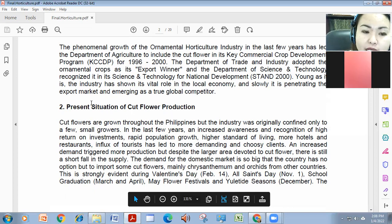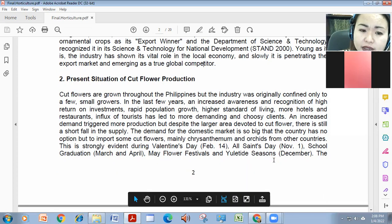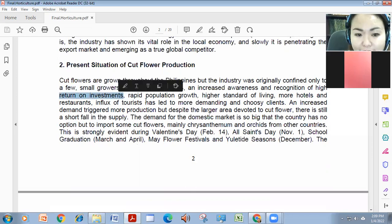So what is the present situation? Although we have penetrated the export market since then, we are not yet a true global competitor. So what is the present situation of our cut flower production in the Philippines? Only very few or small growers, as I have said earlier. There are still more crop producers compared to cut flower enthusiasts or farmers. However, we have recognized, or are now aware, that we can really earn a lot from ornamentals.